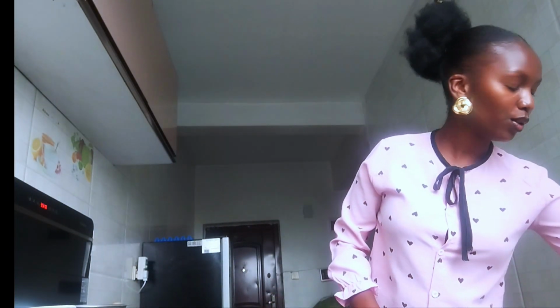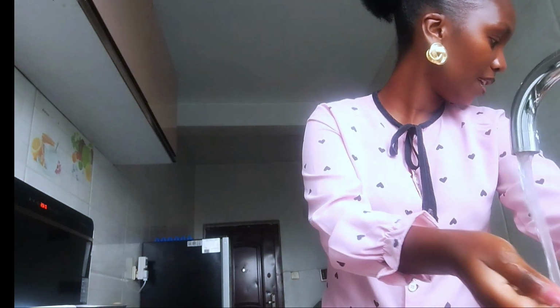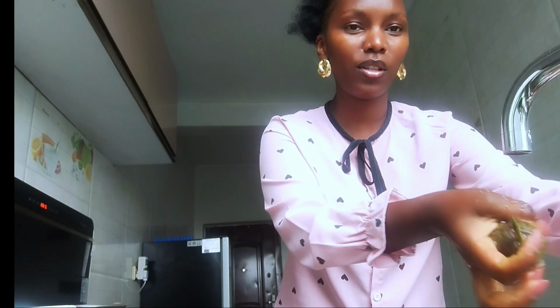It's raining outside, so I want to eat some fruit. I have some fruit over here. I don't even know if they are ripe or not because I can't tell if the passion fruit is ripe. And then later we're going out with my friend. She's moving into this place.